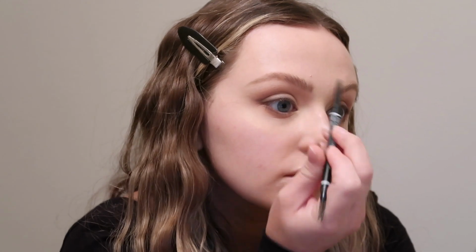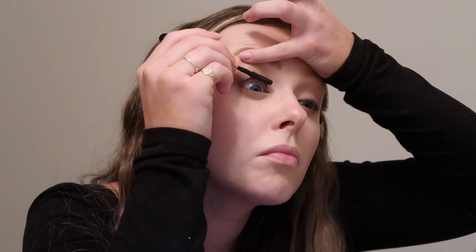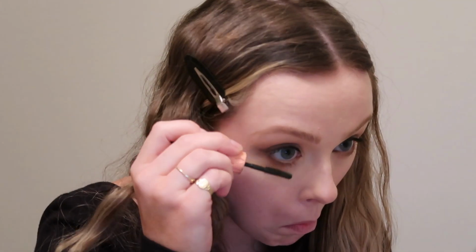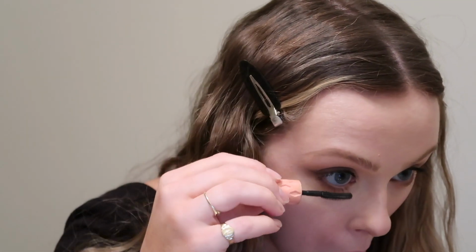Now I'm gonna be doing mascara and her eyes are done. Go from the beginning of the lash outwards. Always concentrate more product closer to the skin.